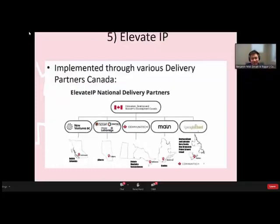Okay, last one, Elevate IP, also federal. A very good program from Industry Canada, and within that, they have engaged various incubators to execute their program. The one in Ontario, Manitoba, Saskatchewan is Communitech, which is Waterloo. But if you need Montreal, it's Mains. East Coast is Springboard. West Coast is New Ventures, and Alberta is the ones indicated there. Innovate Calgary is the main one.